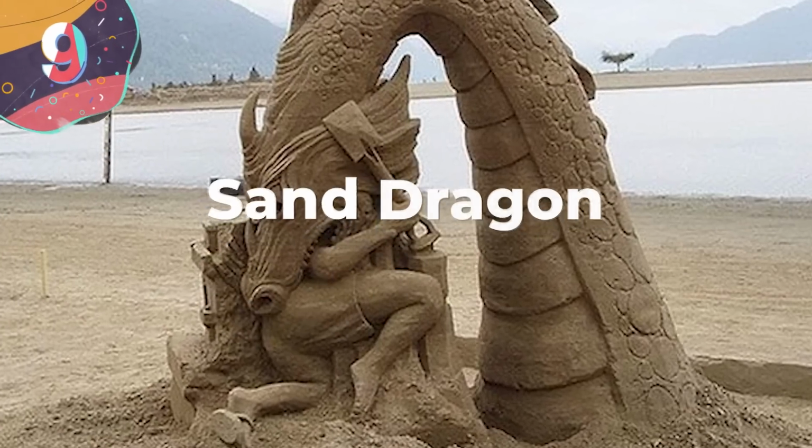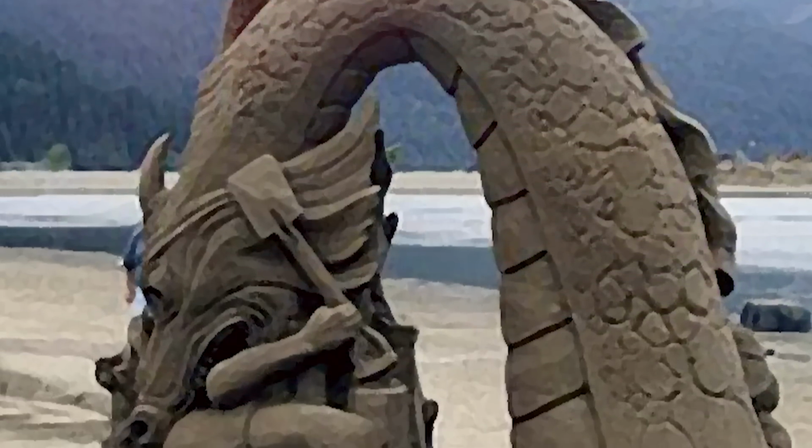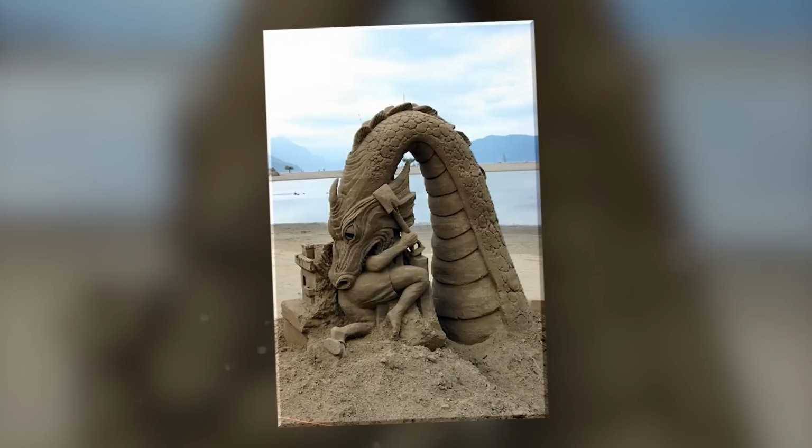Number 9. Sand Dragon. The next entry on our list is as comical as it is impressive. This sandcastle was made as part of the 2009 Oregon Sandcastle Contest, and while it may not have won the day, it certainly won over the hearts of many spectators that day. There is a lot going on here.